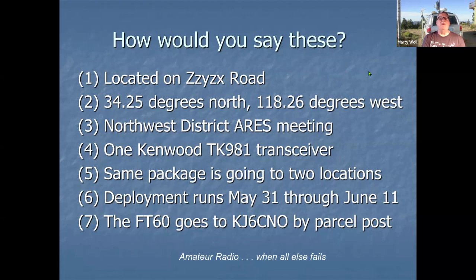If you refer to the Northwest District Aries meeting, that would be Northwest District letter group Alpha Romeo Echo Sierra meeting. Okay, number 4. 1, I spell Oscar November Echo, Kenwood, mixed group, Tango Kilo, 981 transceiver. Look at number 7. The mixed group Fox Tango 60 goes to mixed group Kilo Juliet 6 Charlie November Oscar by parcel post. Okay, so you see how some of these could be either confused or otherwise miscopied if you don't let them know what's coming or spell it if it's unusual.